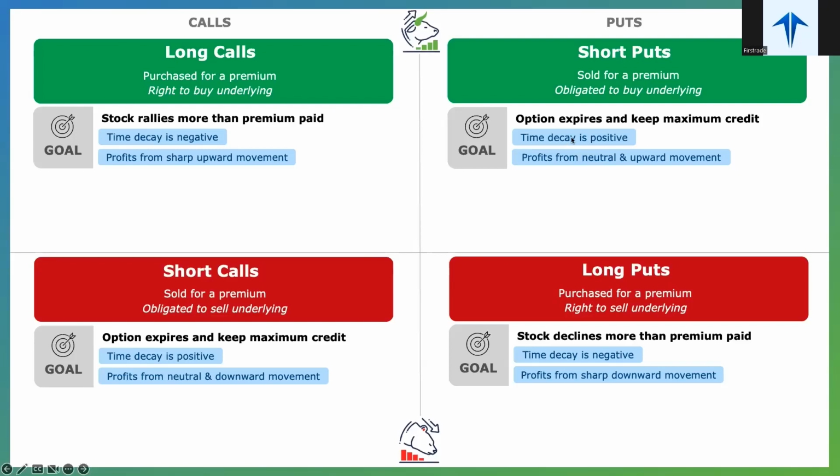We want it to decay. We don't want it to have any value, which means time decay is positive for us. That actually works in our favor. And we profit from a neutral or just a slight movement in our directional bias. And that's what we're going to focus on as we talk about optimal environments and setups.